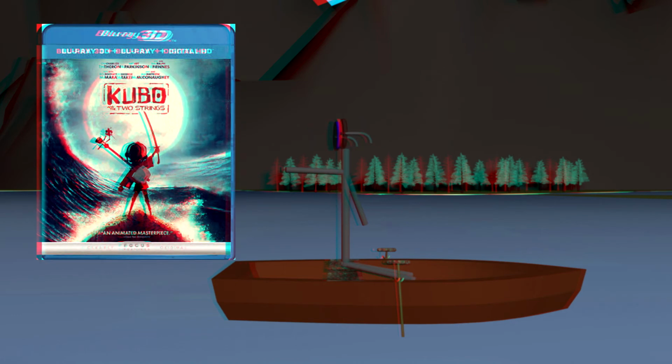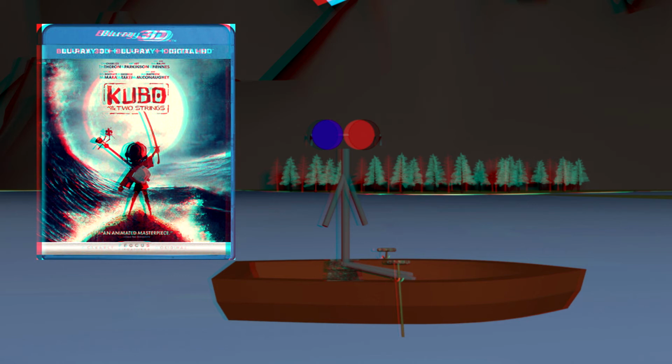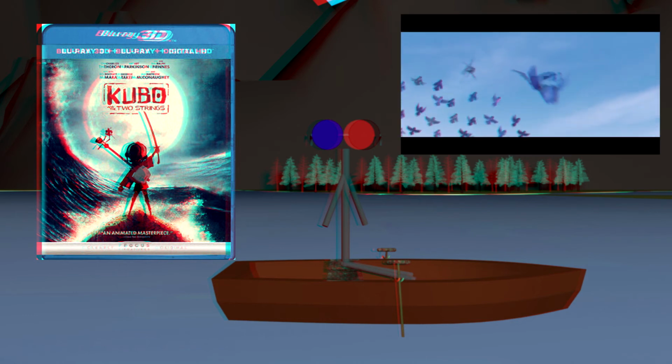And then after that, we have Kubo and the Two Strings. This is the fourth animated movie from Laika, and I actually might make a separate video just about the 3D and Laika films because it's kind of been all over the place. But this movie came out after Box Trolls, and the 3D in this movie is better than Box Trolls. This is their second post-conversion effort. It's better than Box Trolls, but it's still not super great. There are moments where they really push the 3D in an extreme way, but I don't know.